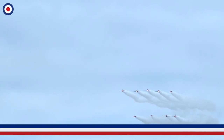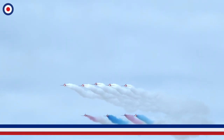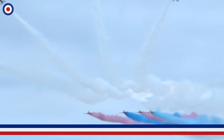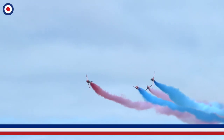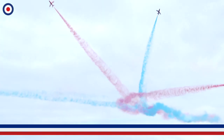The aircraft running in towards us, the smoke about to come on. Get your cameras ready for the first dynamic split of the display. It's time for Detonator. Break, break, go, calls Red 1. Here they go with the white smoke. Now keep your eyes on the red and blue smoke.